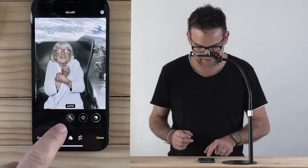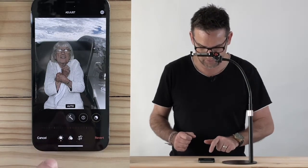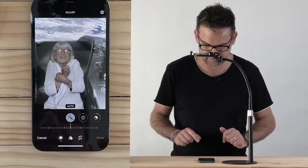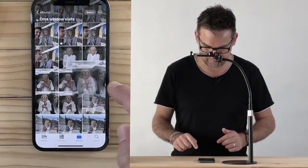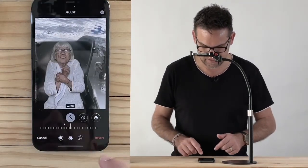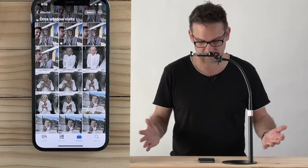I can always go back in and turn auto off. And even if I've put auto on and I click done, and I go back into that camera roll and I go, well, I want to go back to that favorite image, edit, and I don't want the auto on, I can hit revert and it'll take me back to the original settings of the photo and take all that information off. So that's a really good thing to know too.